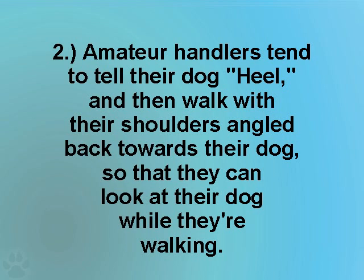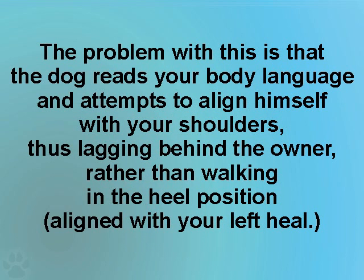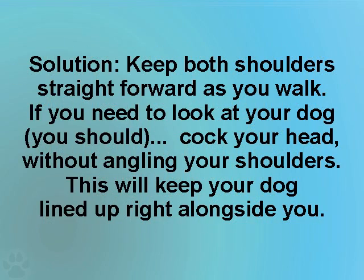2. Amateur handlers tend to tell their dog "heel" and then walk with their shoulders angled back towards the dog so they can look at their dog while they're walking. The problem with this is that the dog reads your body language and attempts to align himself with your shoulders, thus lagging behind the owner, rather than walking in the heel position, aligned with your left heel.